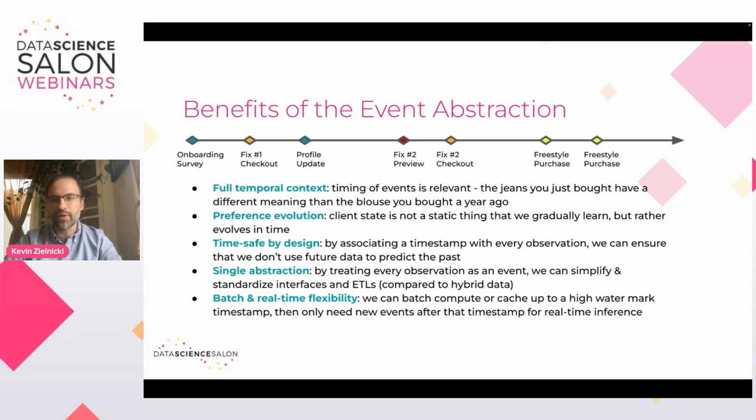So for example, we can do a batch compute during training to compute client state up to a high watermark timestamp, and then in production at inference time, only update that with new events that have just arrived after that timestamp. This gives us a seamless transition between batch cases and real-time cases, and I think it has helped us to handle real-time use cases more efficiently and more safely.